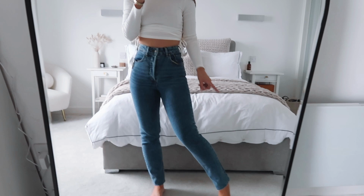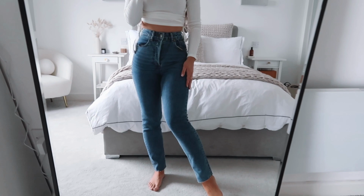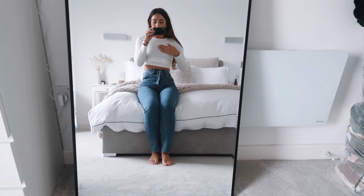These ones are called the high waist mum jean ankle length. They're a little bit ankle length, but I've got short legs, so they're kind of like a full length jean on me, so just bear that in mind if you're slightly taller. I love that it's got a distressed hem on the bottom. Really, really soft denim. Sitting down is absolutely fine as well. They fit really, really great actually.